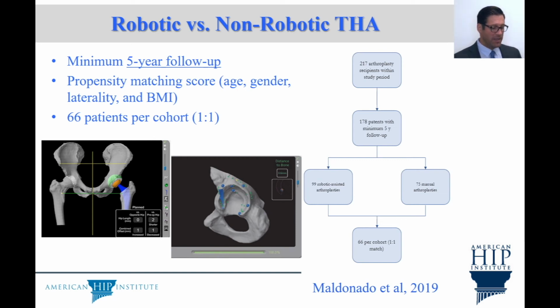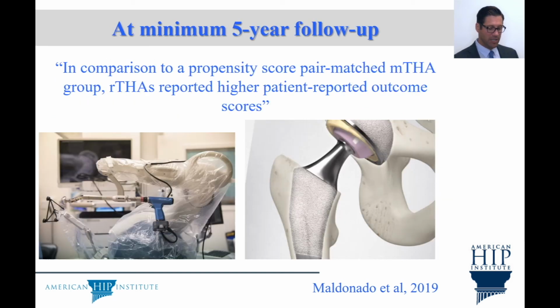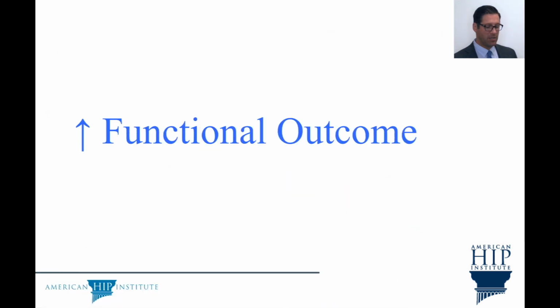We've then repeated this study at minimum 5-year follow-up, and this was a propensity match in this particular study where we matched 99 robotic-assisted hip replacements to 75 manuals and wound up with 66 per cohort in a 1-to-1 match. And the findings were that in comparison to the propensity score matched manual group, the robotic total hip replacements reported higher patient-reported outcome scores across the board.